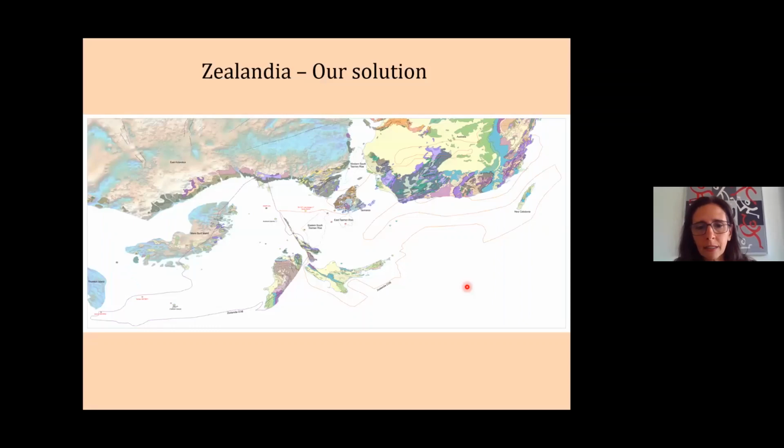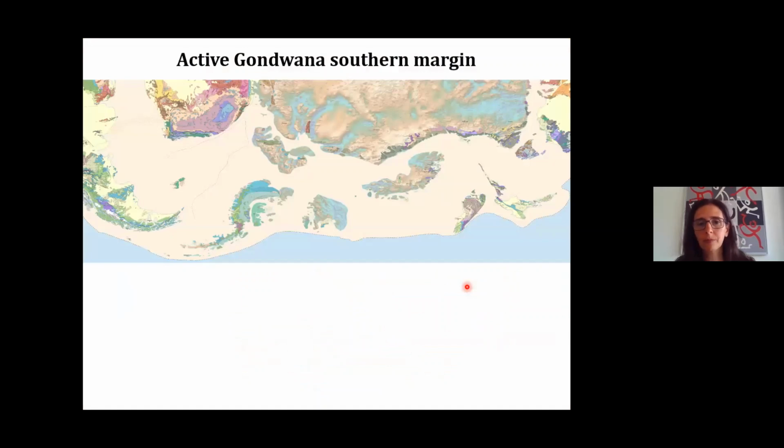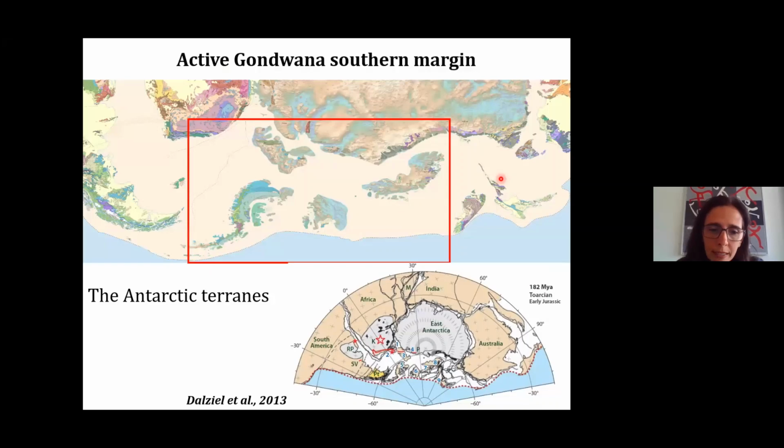And then in the end, we got this. And I will talk now about rebuilding the Gondwana margins. And then we go from New Zealand to these blocks here. And I'm glad that Ian is here watching us, because basically we used the same reconstructions that Ian did. We still don't have good oceanic data from the oceanic crust to make this reconstruction.